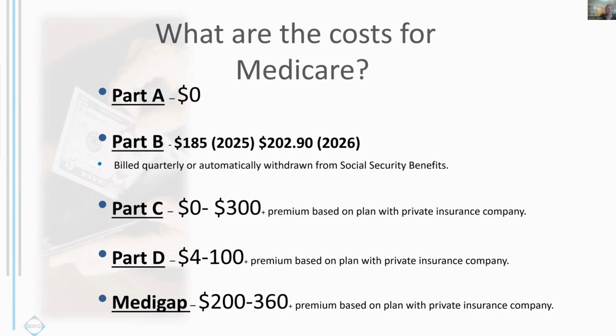Now, Part C again are Advantage plans, and you are going to see a very broad spectrum of premiums to choose from. So there are $0 plans. They are out there. They do very much exist, and they'll go all the way up past 300. What we're doing in this large threshold of premiums is trying to figure out if your needs are minimal, can we budget a $0 premium with a higher out-of-pocket maximum? Or are you somebody that's a little bit more middle of the road where a $100 premium might be better to have, so-and-so out-of-pocket maximum?